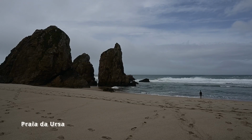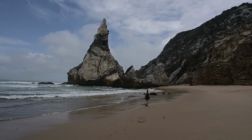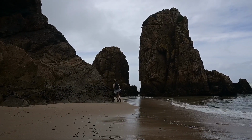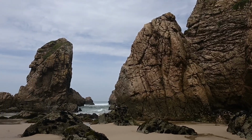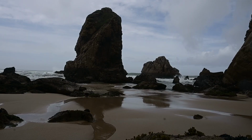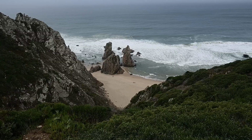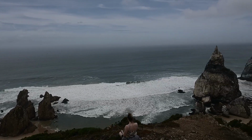We finally got to Ursa Beach, which is one of the most beautiful beaches on this walk. So pretty. After exploring this beach for quite a bit, we had to hike back up the way we came down from earlier, and then we ended up at this spot for our very late lunch with a beautiful view.